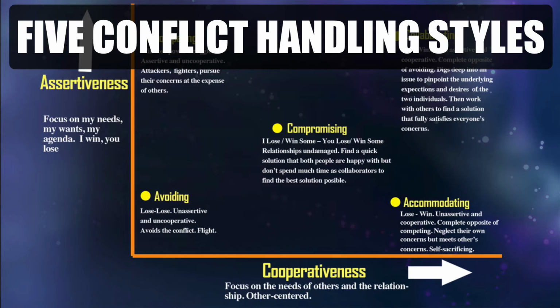By assertiveness, Thomas and Kilman meant that people behave in a very me-centered, self-centered fashion. They pursue their own concerns, their own interests, without caring for the interests of others. They pursue their own interests to the detriment of others.